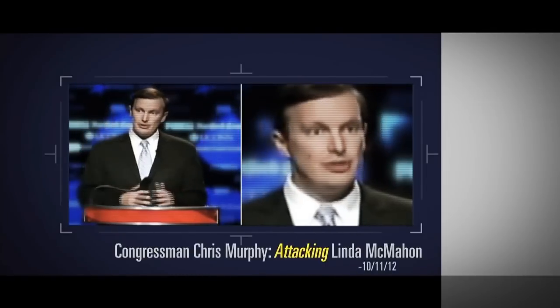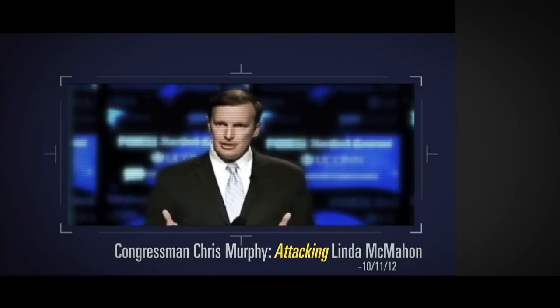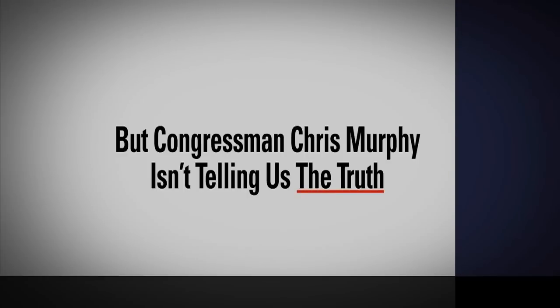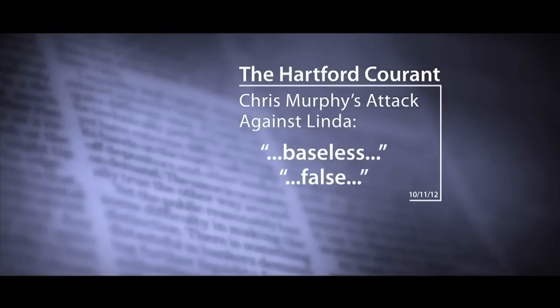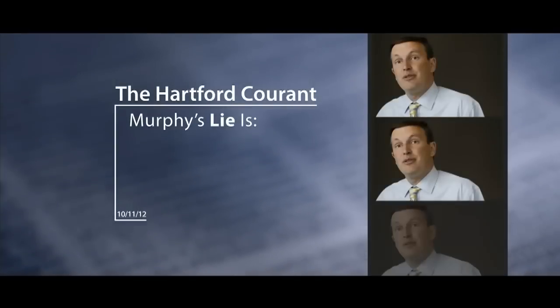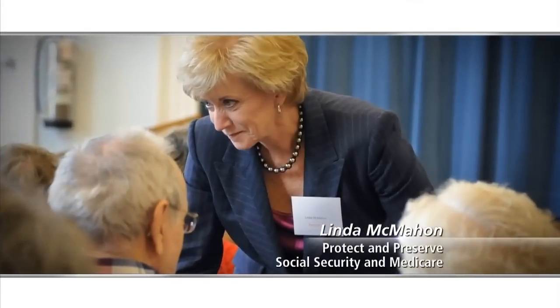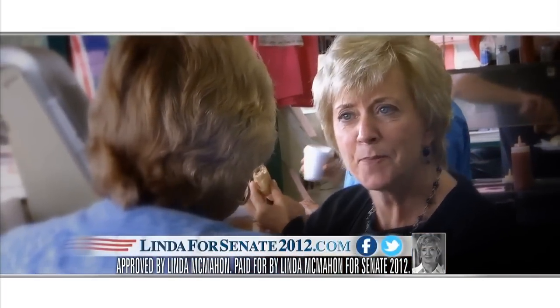Congressman Chris Murphy attacks Linda McMahon. She supported sunsetting Social Security, ending Social Security. But Murphy isn't telling us the truth. The Hartford Courant calls Murphy's attack baseless and false. The Courant goes on to call the lie Murphy tells more nastiness and getting in the mud. Linda McMahon will fight to protect and preserve Social Security and Medicare for our seniors and for future generations. I'm Linda McMahon, and I approve this message.